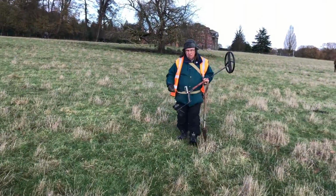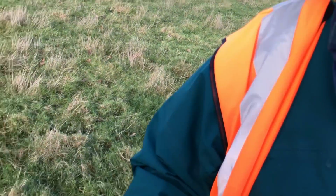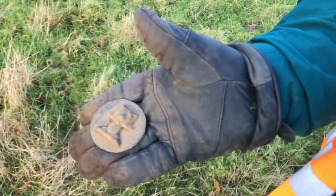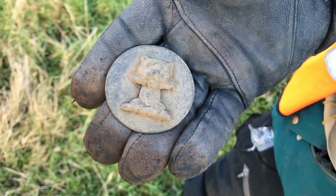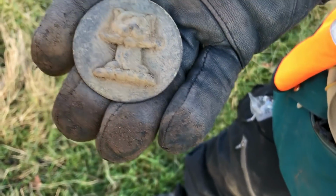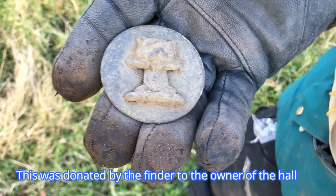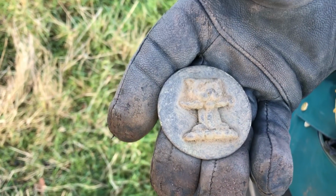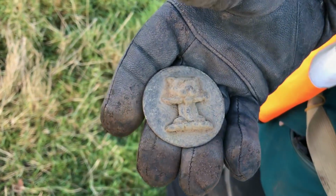Where'd you get that, Boo? I didn't find it. Look at that. Oh, that's nice. That's with the house, isn't it? Same thing. Yeah, that's for the house. Any artifacts that go to the house, it's all about panthers around the house. It's the emblem of the family. Yeah. Good stuff. That's a nice one.